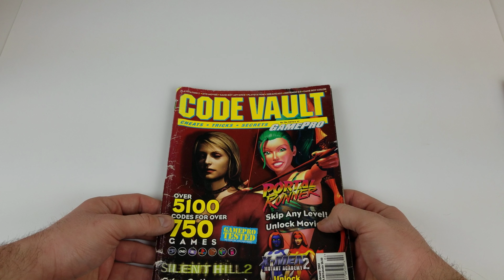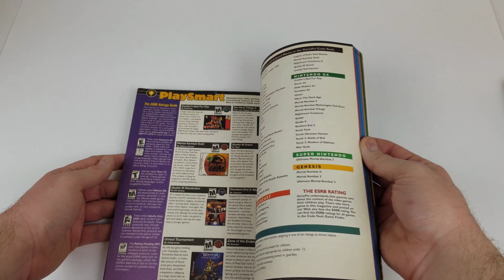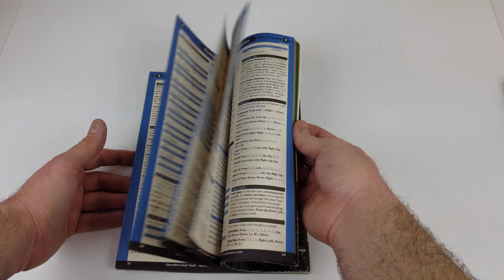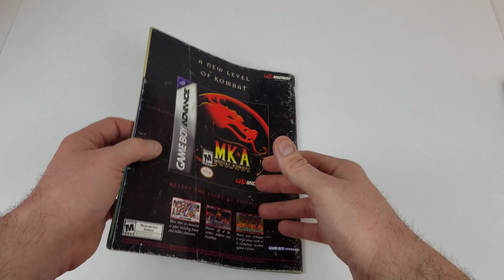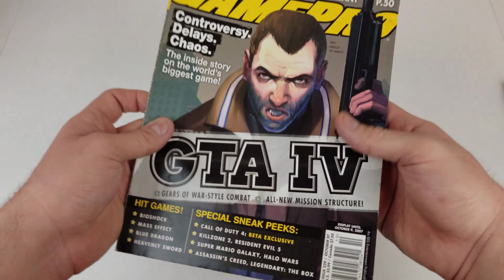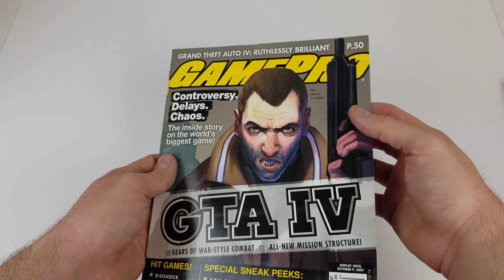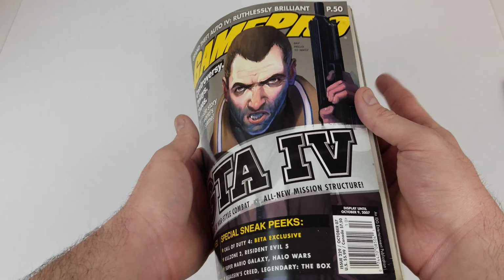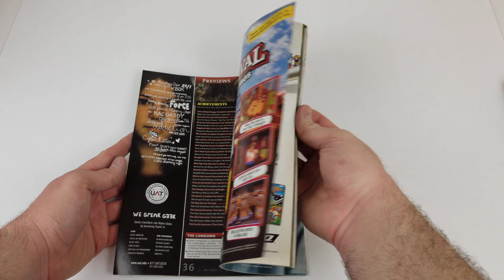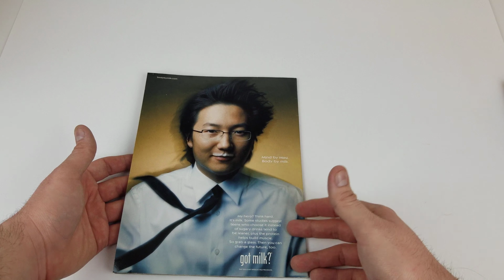This is Gamepro Code Vault from February 2002. Back cover on that one is pretty roughed up. Next we have GamePro, October 2007. This one is in good condition. We got a big crease on the top of the cover there though. Other than that, it's good though.